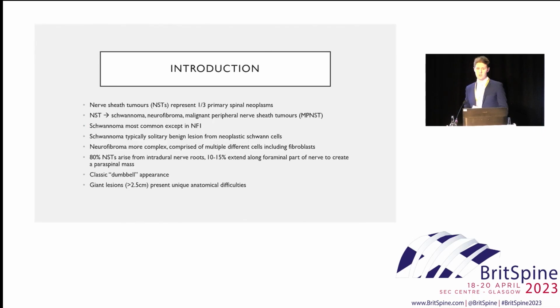So nerve sheath tumours are common. They represent probably the most common primary spinal neoplasm. The schwannoma is by far and away the most common, apart from in cases of NF1. The schwannoma is typically a solitary benign lesion from the Schwann cells themselves. The histology of neurofibroma is a little bit more complicated and seems to be from multiple different cell lines. Most arise from intradural nerve roots, with a proportion extending along the foraminal part of the nerve, creating this paraspinal mass, and there is a classic dumbbell appearance.